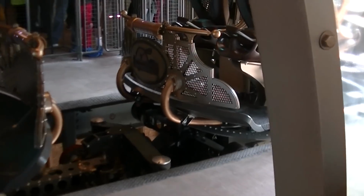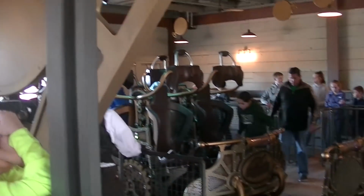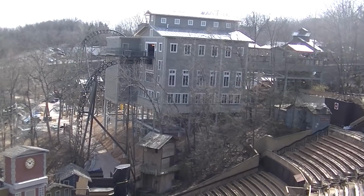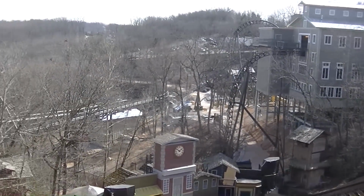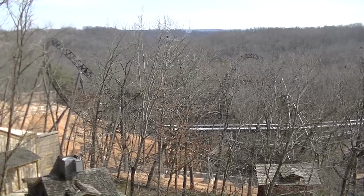A quick look at the train and the station. Now, prepare for the journey of a lifetime. So here's the station back from behind the amphitheater. There's really no good place to watch this ride from anywhere. It's definitely buried back behind everything.